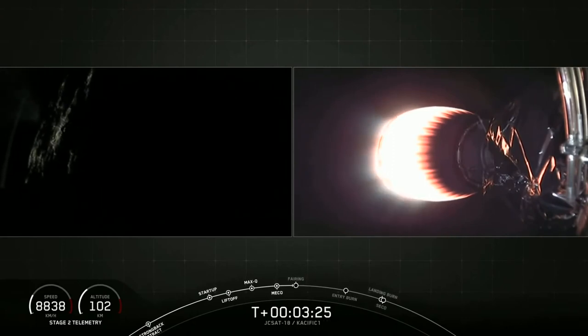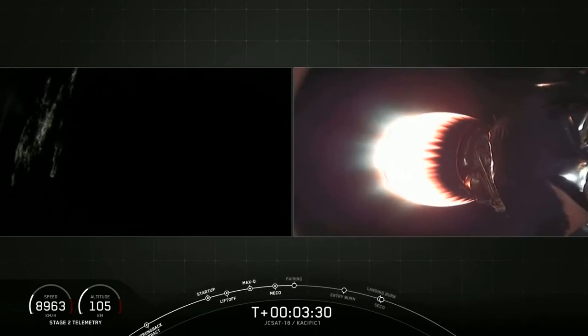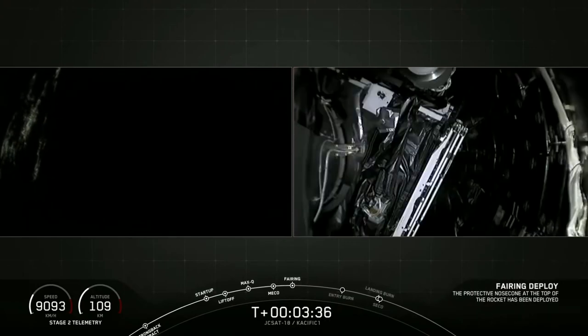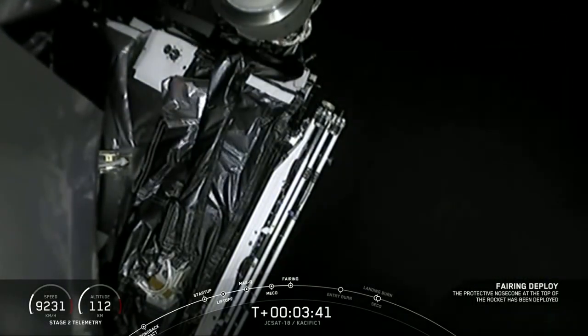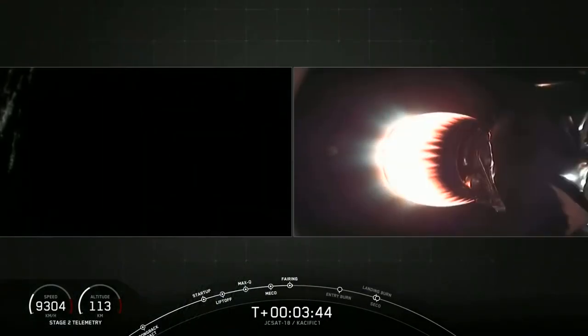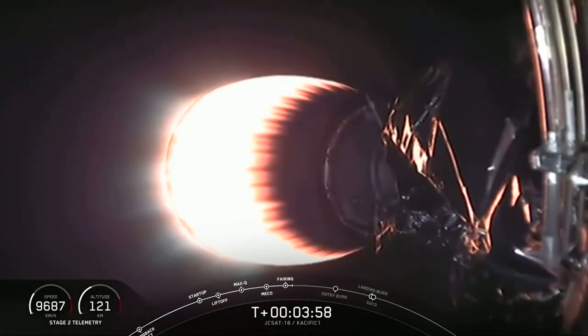So we're coming up to fairing deployment. We jettison the fairing to shed any unnecessary weight from the second stage. Fairing separation is confirmed. So as you see there, the fairing has separated. Again, we are attempting to catch those on our recovery vessels. But we now have confirmation that second stage is performing nominally, and we are looking good so far for today's mission. Acquisition of signal, Bermuda.